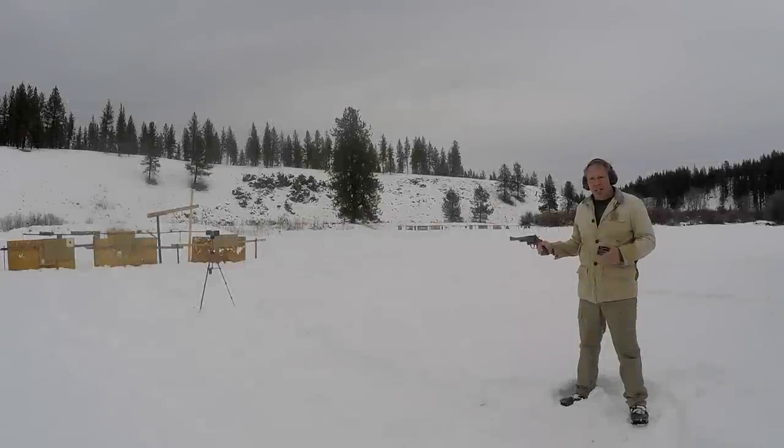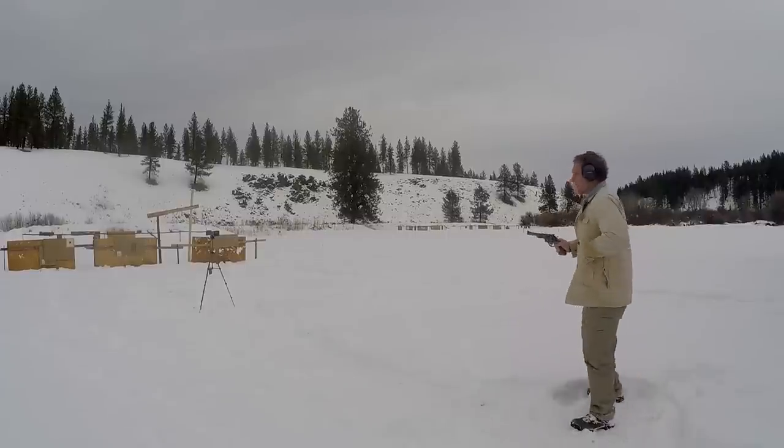Now I have my Model 29 loaded with Speer Gold Dot 44 Special with a 200 grain jacketed hollow point. Let's see how it compares.